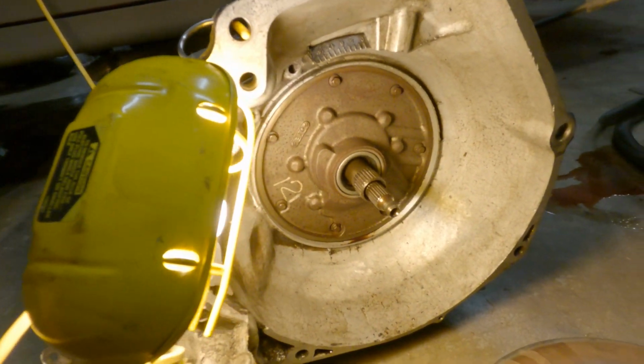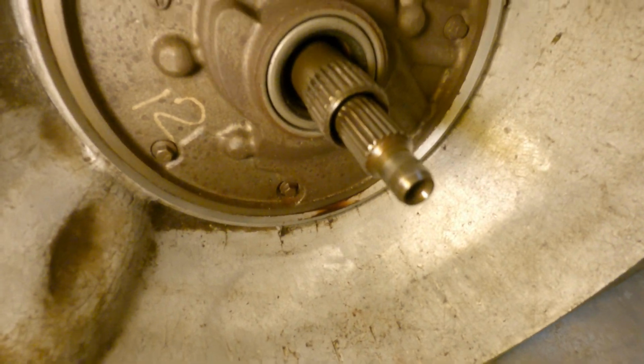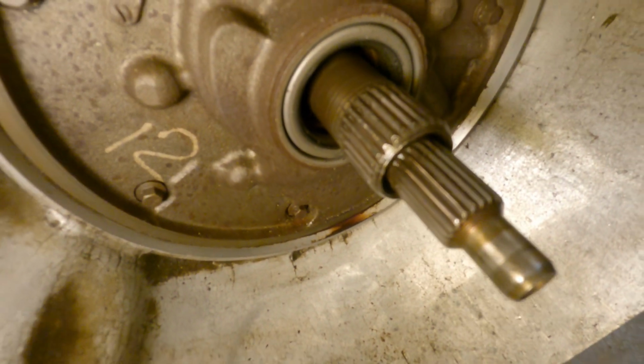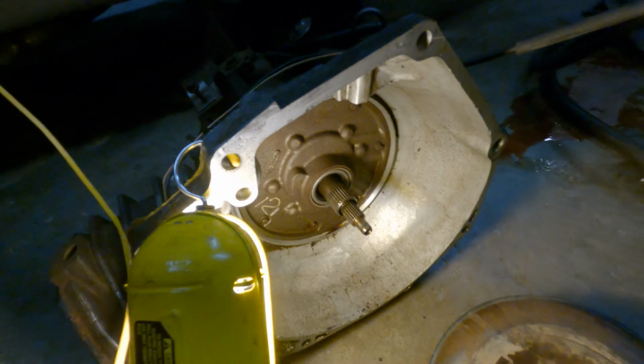So let me go grab my homemade thingamajigger and we'll go see what's up. Also, if you look at this, I don't know if this will focus, but these splines are thrashed. I mean bad. I'll take a picture of it once the pump is out.